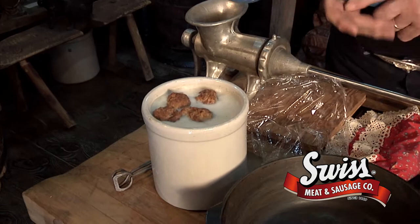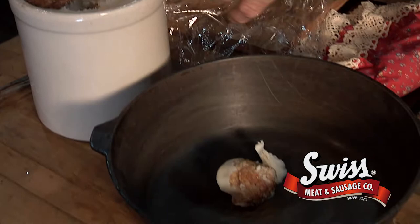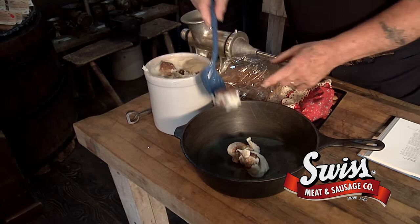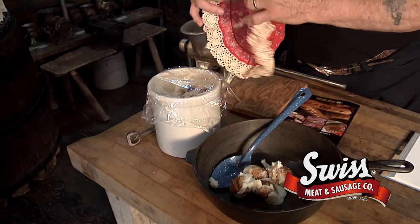These are sausage balls, pork sausage that's just bulk sausage, and grandma would cook them and then put them into a crock like this and then pour grease on them to cover them. And then cover it up, put it back on the shelf until the next morning or next time they use it.